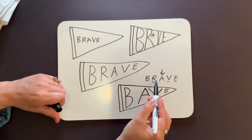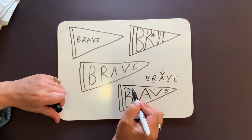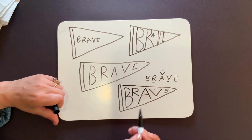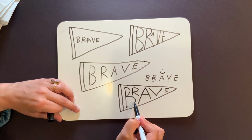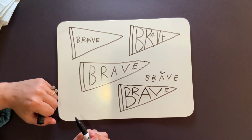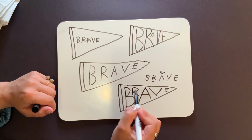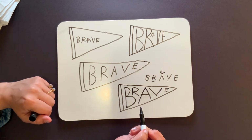Now here I can make some decisions. I have space for an R. I can go all the way down, or maybe I want to make the R just sit right here on the top and make this B even bigger right here. Do you see how I'm erasing and I'm thinking about shapes, and I want everything to fit in, but some things can be bigger and some things can be smaller?